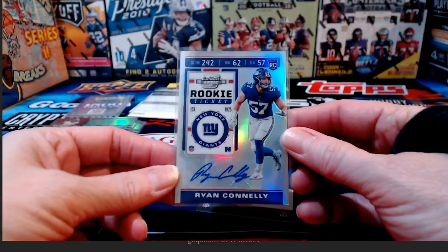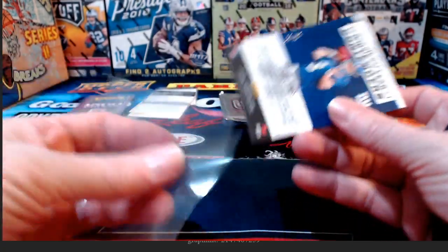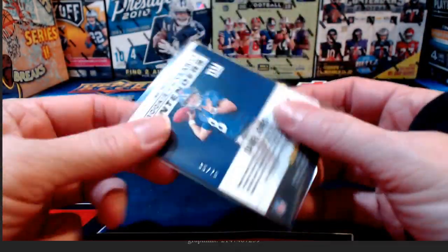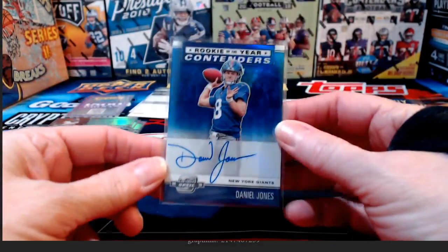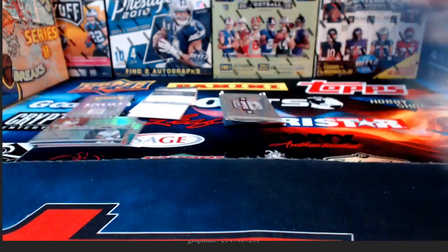Giants are rolling now. There's your second one in as many hits. And here comes your third one. That was a complete Giants box in terms of hits. This one you're really going to like. Numbered to 75, Daniel Jones on the Rookie of the Year contenders.